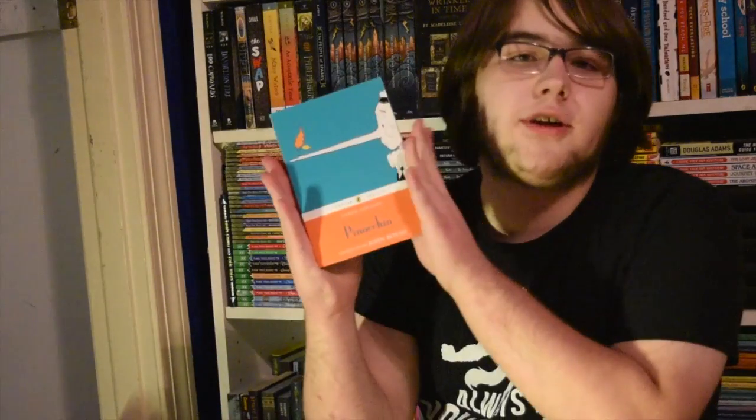Next book, this one actually is another classic, and it actually does match these. Pinocchio by Carlo Collodi. This is in very good condition. Well, it's got a mark there, but still. Oh, and illustrations.